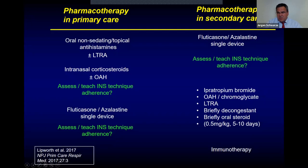There are specific situations in which other therapies can be tried. For people who have primarily problems with rhinorrhea, ipratropium bromide may be worth a try. Chromoglycate may be worth a try, or leukotriene receptor antagonists if they haven't been tried. And if people have important life events, things like exams, weddings, job interviews, or whatever, you may want to give them short-term relief by suggesting the short use of a decongestant for something like up to 5 days, or the short use of an oral corticosteroid for 5 days or maybe a bit more. If all of this fails in providing relief from allergic rhinitis symptoms, we would consider immunotherapy.